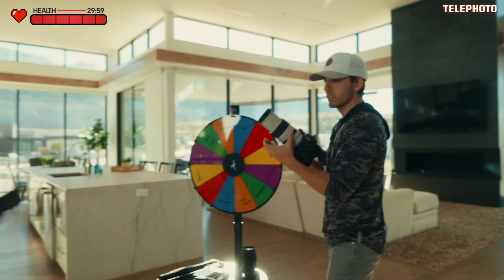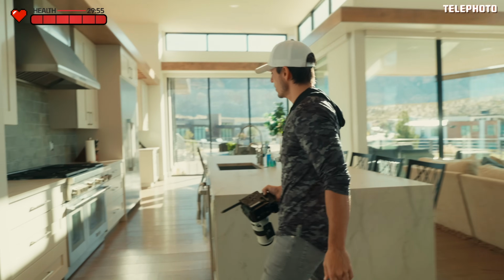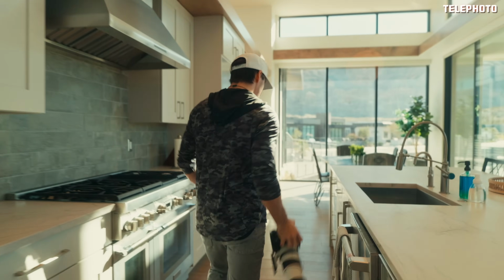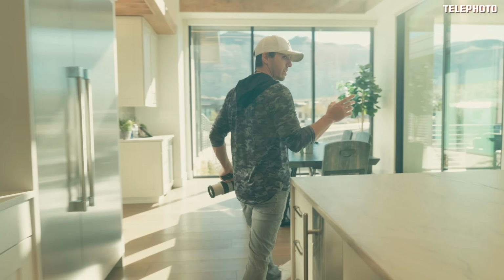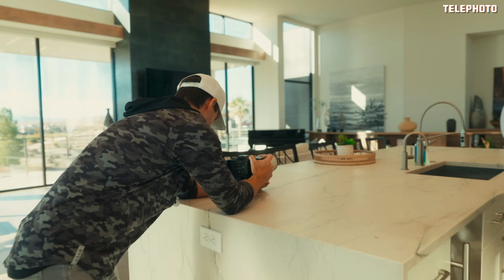3, 2, 1, go. 2 minutes to start with the 200mm. What am I gonna do with the 200mm in a real estate shoot? Absolutely nothing. I'm just gonna walk around and kind of scout out what I'm gonna do when I get a real lens. You know what, let's get this plant right here. That's definitely something we're gonna want.